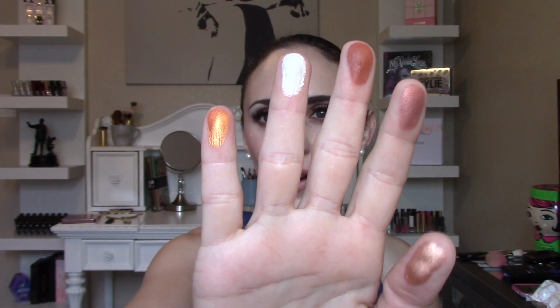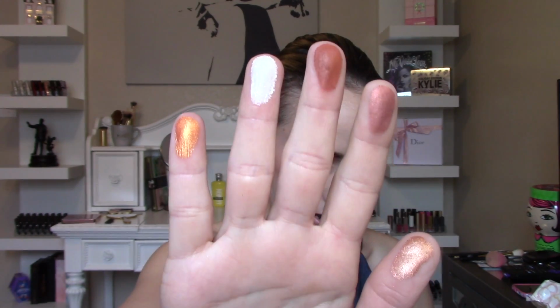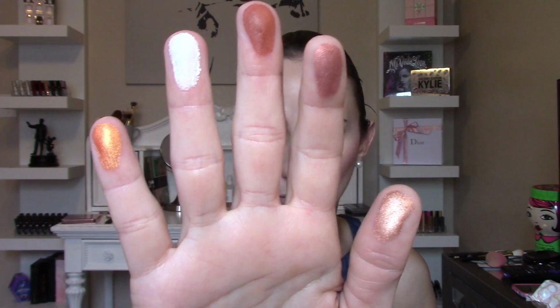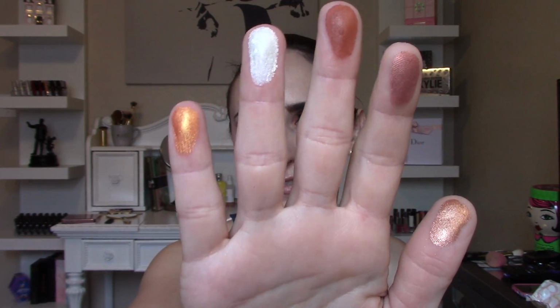Okay, first row, and I included my thumb on this one. We've got Atmosphere, Sinai, Ice Gold, Mandarin, and then on the thumb we have Bronzage. And this formula is my favorite of hers.